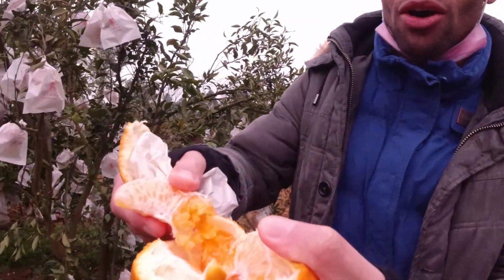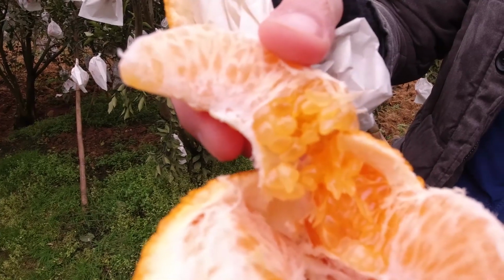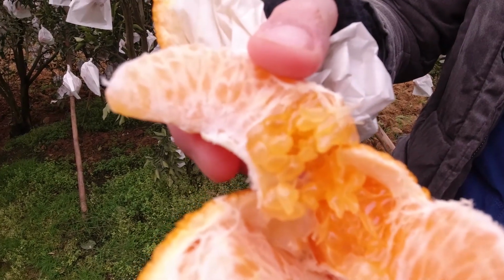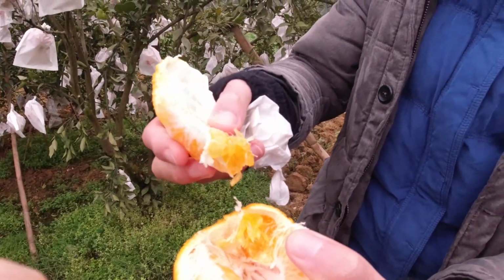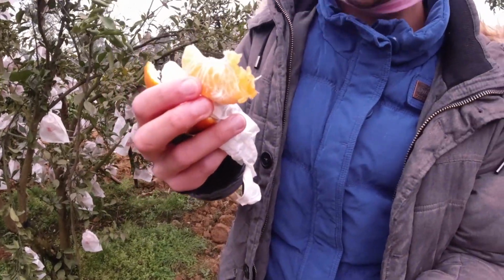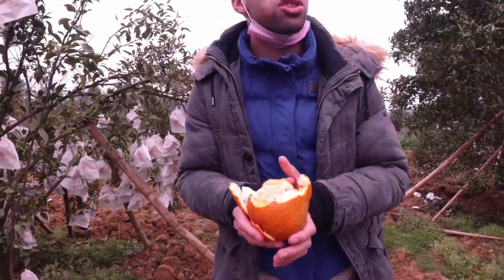You can see inside how it is. The skin is very thin. The skin and the seeds are very watery. When you bite it, the water comes out like boom. Bursts out. Wow. Sweet, watery, very nice. A very big explosion of tastes in your mouth.